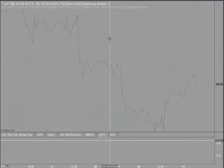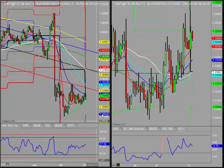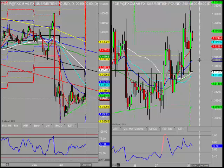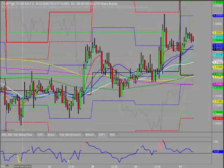Okay, looking at cable. Bigger picture here, we're pretty messy actually when I'm looking at what we're trying to look at here. You can't see too much from the dailies. It's just consolidating into Friday's, sold off a little bit more than bounced. We've got the monthly pivot below us, yet to be hit. There's a weekly pivot below us there at 30, or just under 132. So we've got a couple of targets to the downside there.